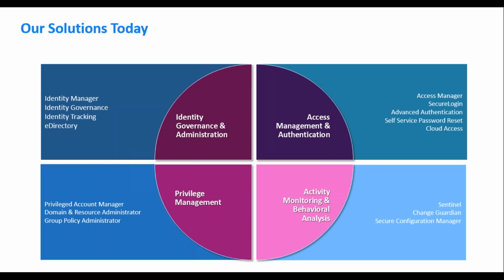Self-service password reset, exactly that. A lot of administrators spend a lot of time resetting passwords for customers and partners and employees. This allows them to help themselves. Cloud Access provides secure single sign-on capabilities into cloud-based applications and keeps your credentials on-prem. So there are no passwords floating around in the cloud, increasing your risk and exposure.